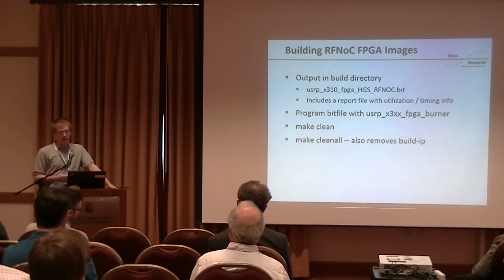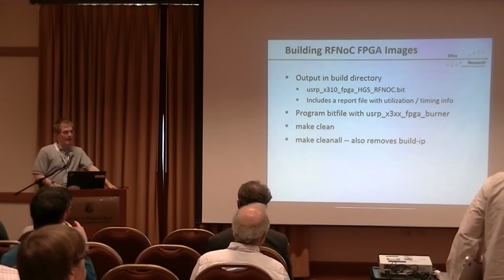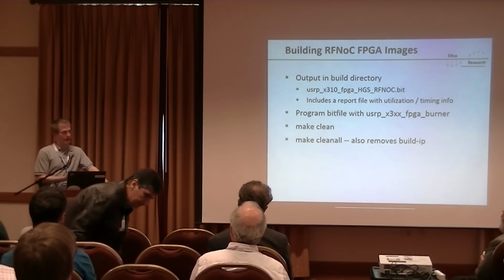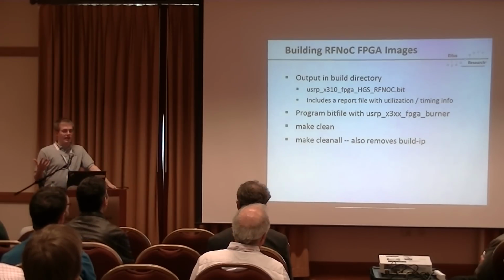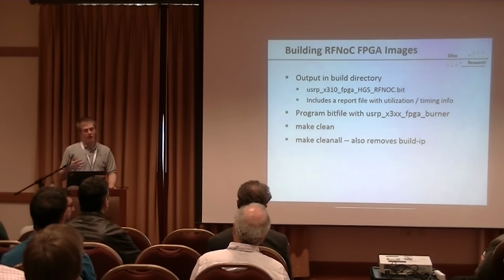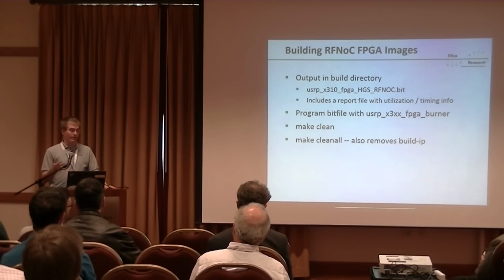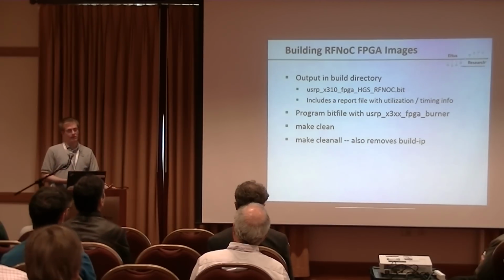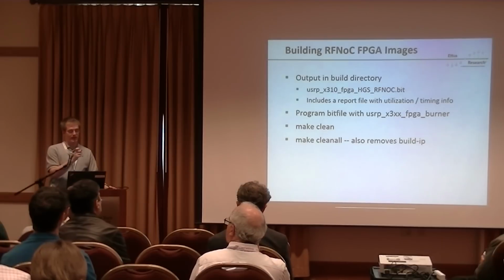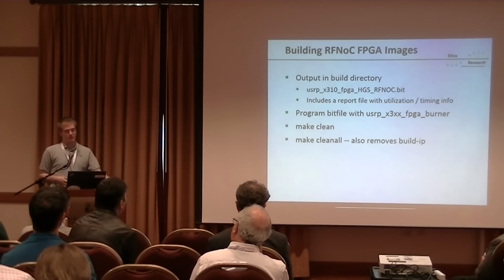For the X300 series, you'll take that bit file and use USRP X300 FPGA runner to program your X300. You can also JTAG download the image with the Vivado. There's a capability as well. On the E series, we actually load the bit stream off of the file system that the ARM is running off of. UHD actually does this for you. So you can just copy that bit file over into the E300, to the specific place in E300 where the bit streams are stored, and it'll automatically load that particular file.